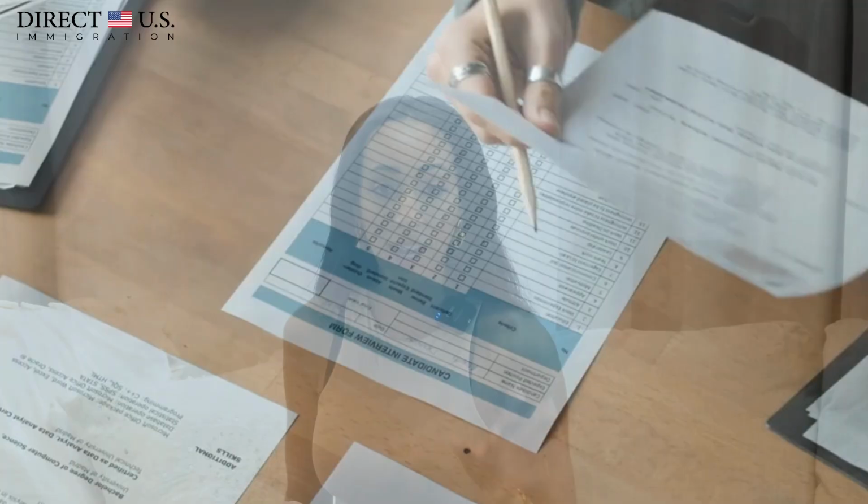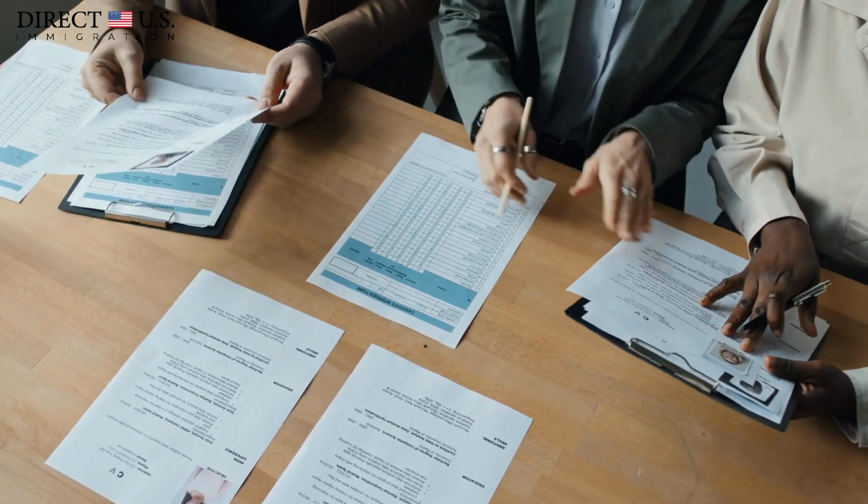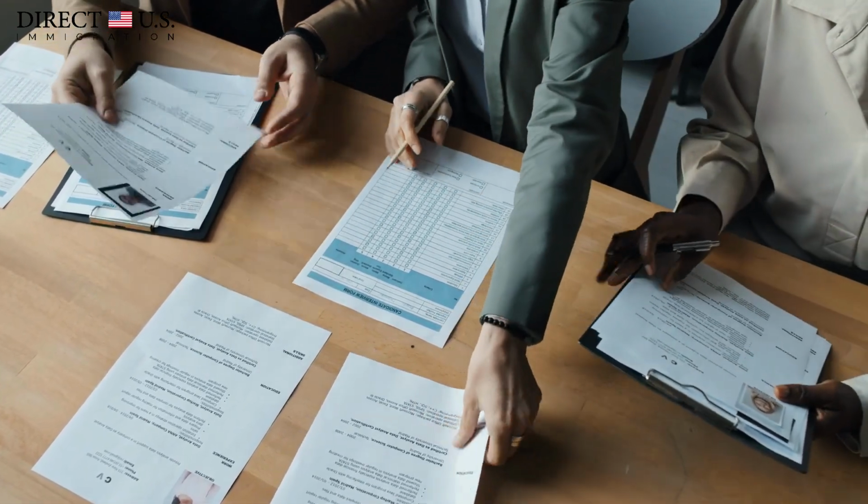Due to the high demand of H-1B visas, the selection process can be competitive, and individuals are advised to plan and apply well in advance of the need. Consulting with an immigration attorney is recommended for personalized guidance based on individual circumstances.